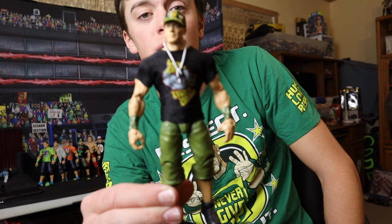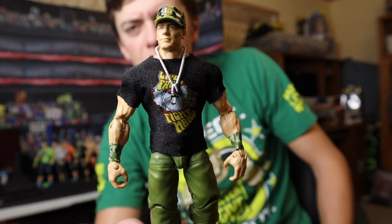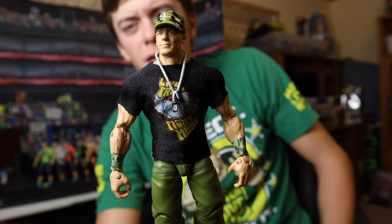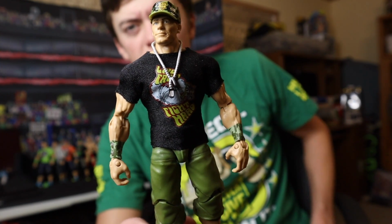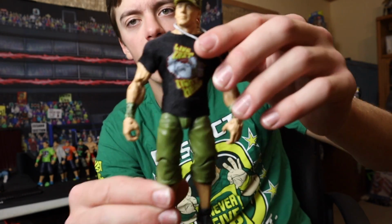Right here. This is a really nice Elite. Definitely based off of the mid-2000s Cena right here, early, minorly. Not too bad. It's based off one of his WrestleMania gears when he won the WWE Championship, I believe. I'm a really big fan of the shirt. I believe it says, yeah, live fast, fight hard. It's a really solid shirt.